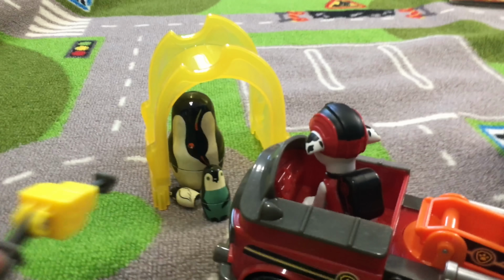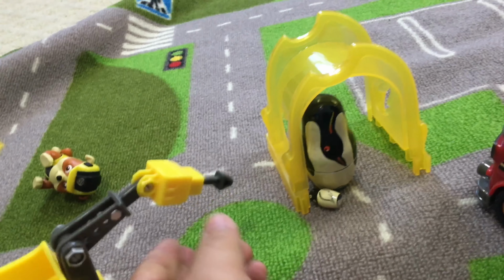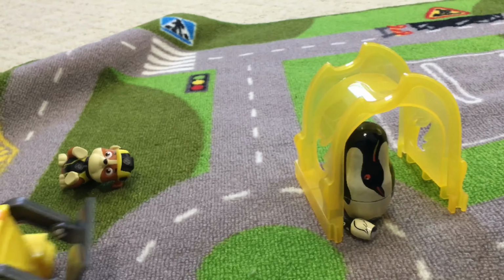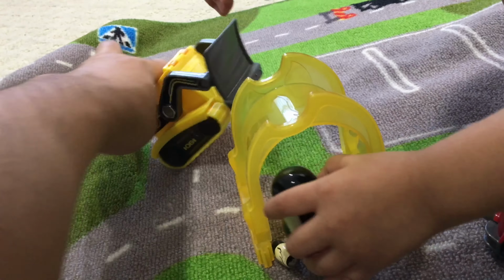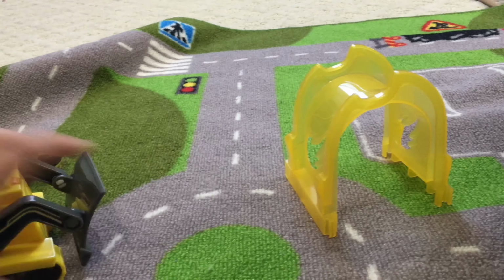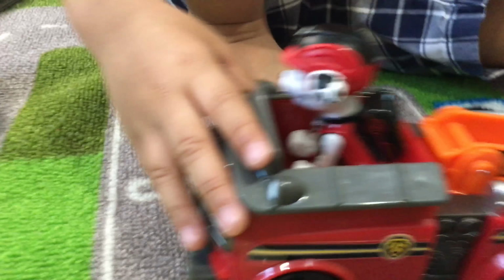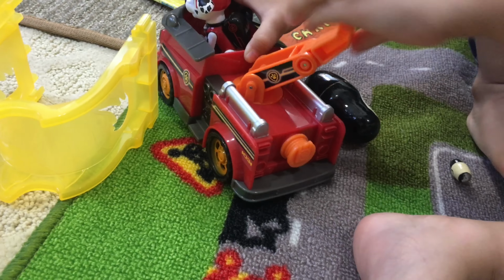And then while Marshall was grabbing them with his grappling hook, Rubble was digging up around the fire, trying to put dirt, and he was putting dirt all over the fire to put it out. He was pushing water. And then he goes, hey, Marshall, there's still another penguin in there. Rubble was digging around the flames, making a lot of dirt piles, and then he bulldozed the fire out of existence. And he was bringing a big bucket of water. He put water on the last remaining flames.